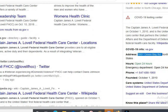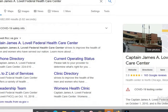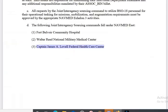Yeah, I guess you can only see part of it because I have the screen cap set a certain way. But it's somewhere in Chicago. Interesting. I thought that was a fancy name for Portsmouth. Well, there's a fun fact. Some Navy knowledge for me. So Fort Belvoir in Virginia, Walter Reed, and then Captain James A. Lovell Federal Healthcare Center, which is over in Chicago.